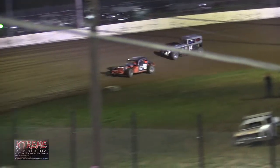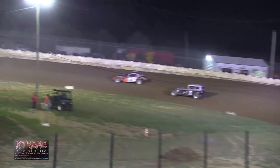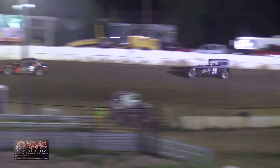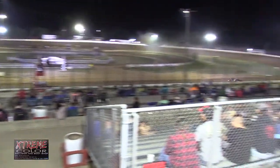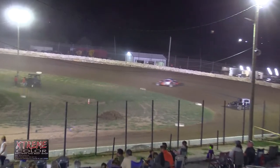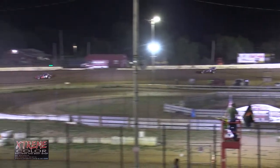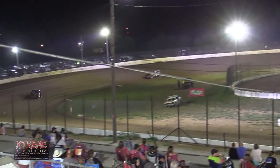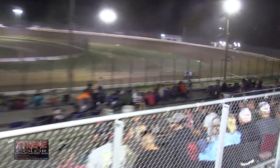Now Will Guthrie gets a little sideways in turn two. Jack Simmons makes a run to the bottom of the 14. Mickey Cook now about 10 car lengths back in second. Will Guthrie in third. Mike Lawless in fourth.